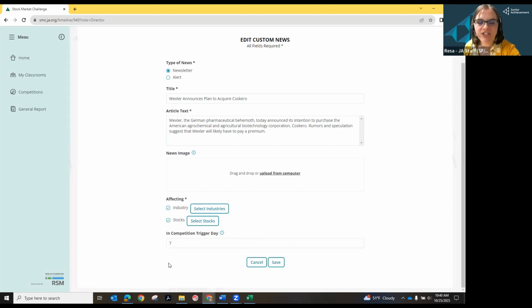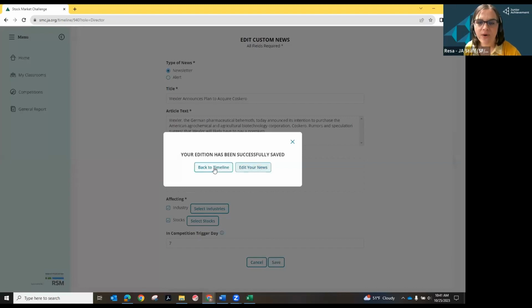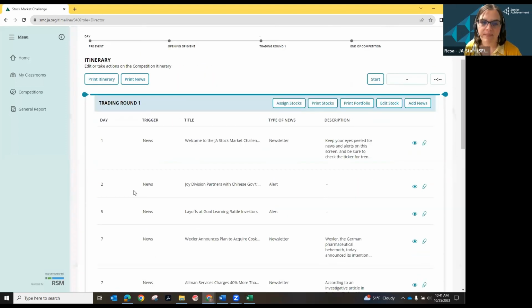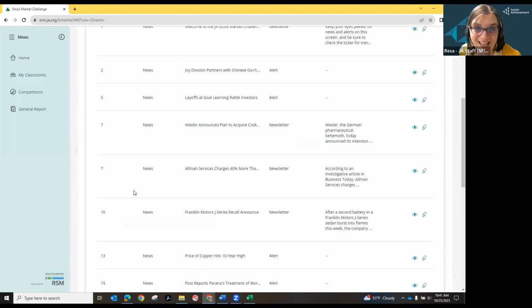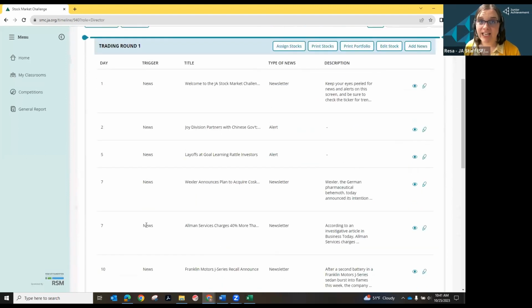Okay, we changed the trigger day to 7, so we're going to hit save. And you're just going to go back to your timeline. And the frustrating thing is, if you want to see that view, you have to hit on this blue bar one more time. The other really cool thing is once you start the game, you can still change things.